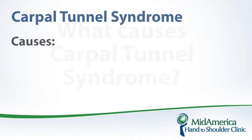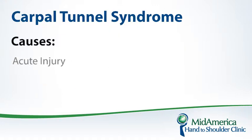The nerve injury can be caused acutely by an injury, such as trauma from a distal radius fracture, or a crush injury which may occur at work. Most conditions of carpal tunnel syndrome develop insidiously over time. That is, they are more chronic in nature.